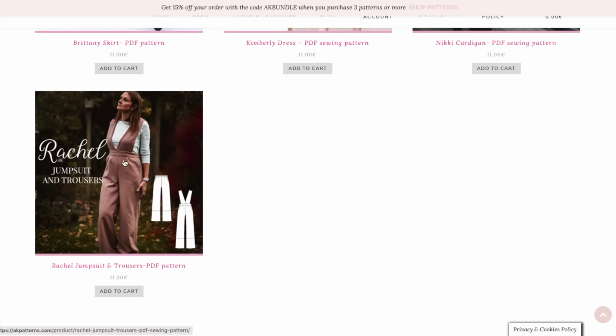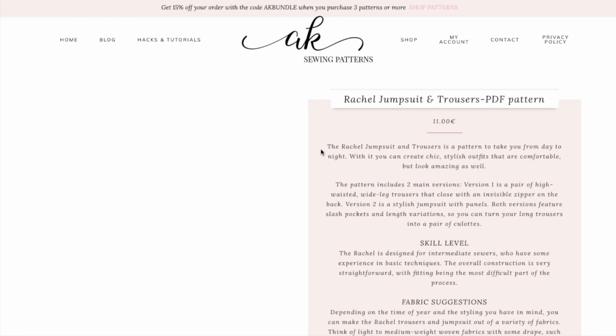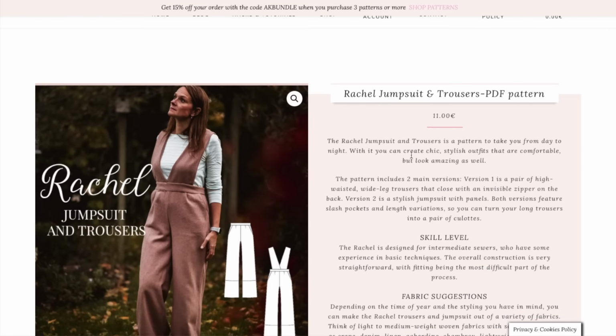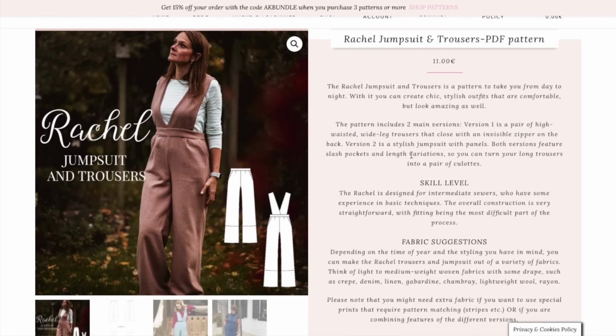Last one, we're on to the Rachel Jumpsuit. This is a pattern to take you from day to night, create chic, stylish outfits that are comfortable but look amazing. Two versions. Version 1 is a pair of high-waisted, wide-leg trousers that close with an invisible zipper on the back. Version 2 is a jumpsuit with panels. Both versions feature slash pockets. Love that. And length variations.